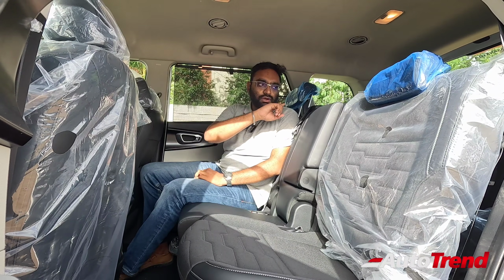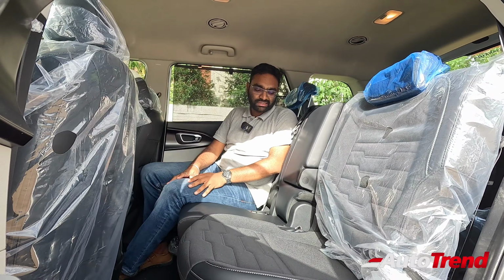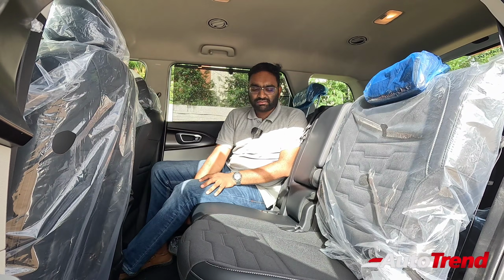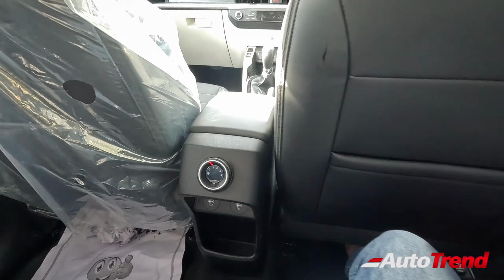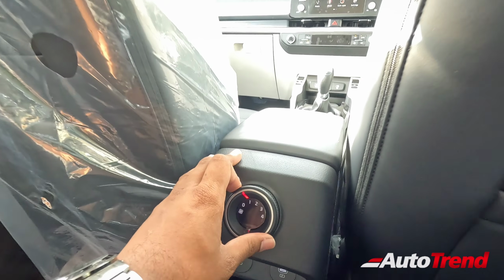Then only the edge corner seats provide you adjustable headrests, whereas the center seat does not give you any sort of headrest. Still, you have 3-point seat belts for everyone, along with ISOFIX child seat mounts only for the corner seats. Yeah, everything seems to be covered. I think it's a properly comfortable seat to travel long distances. It is quite good. Then this is the rotary control knob for the fan speed for the rear AC vents.